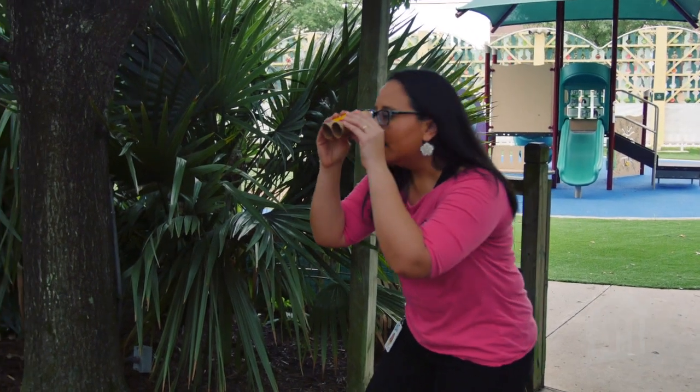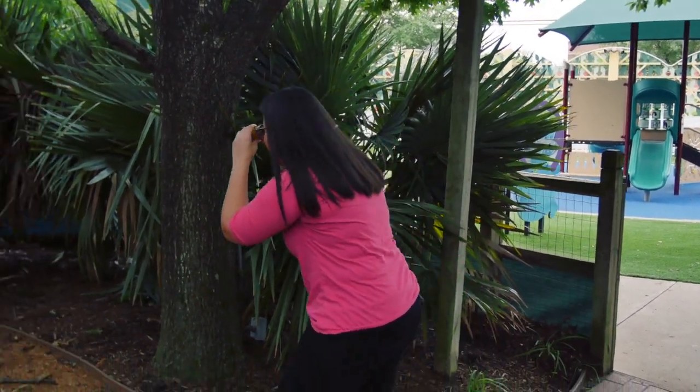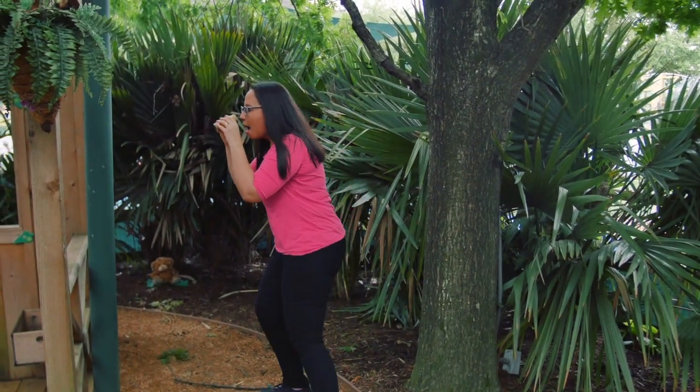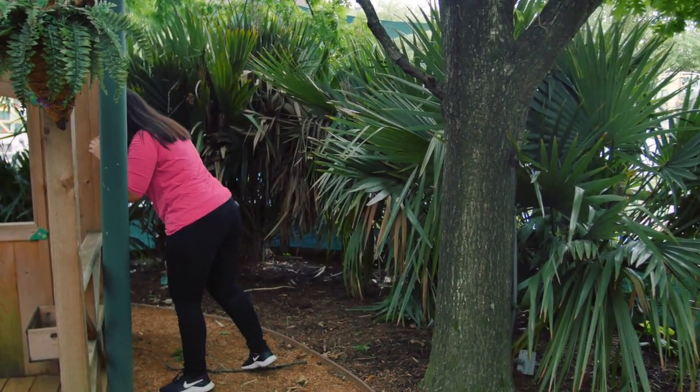Can you help Belkis find the bear? Where is it? Do you see it? Can you see our bear?